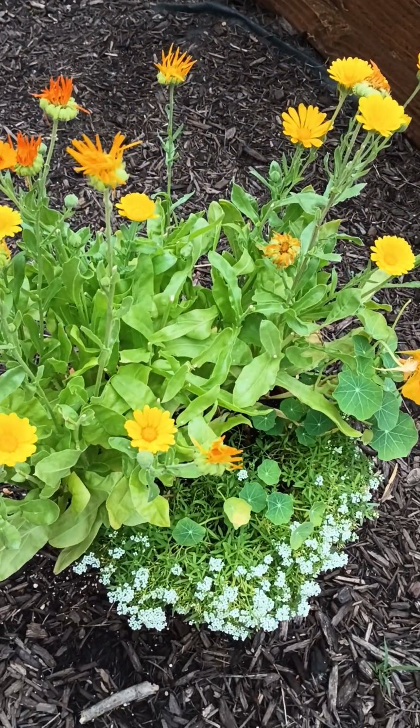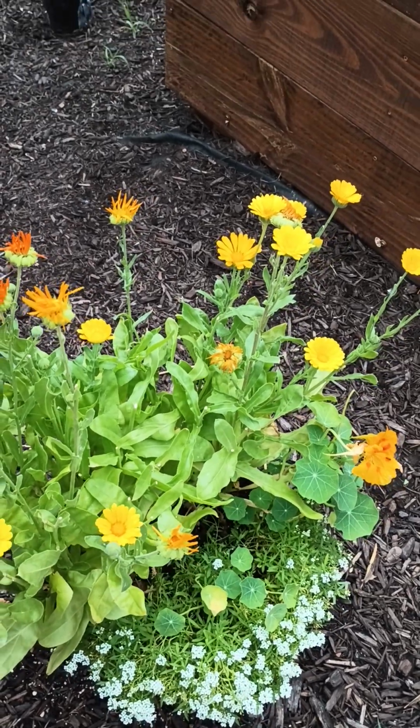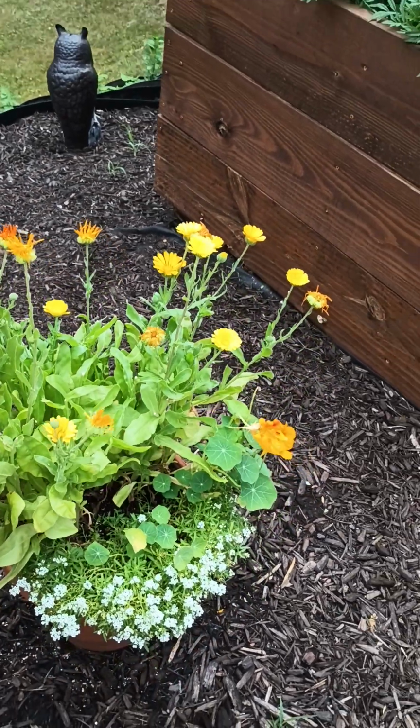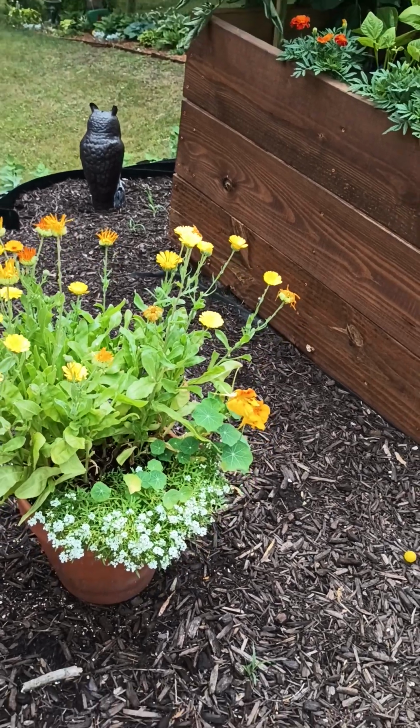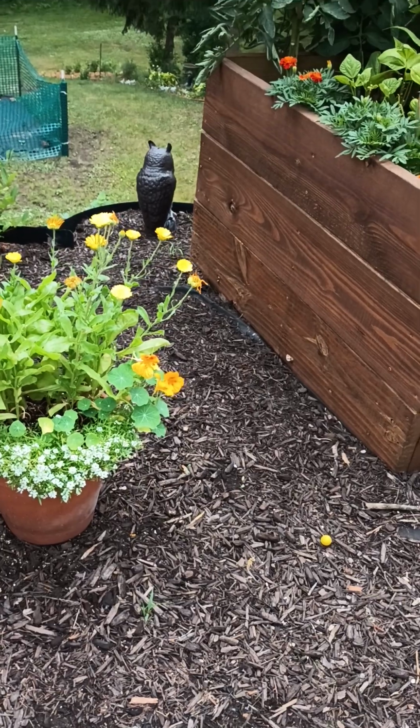One thing I'm learning this year is to not overstuff. You start putting things in, you think, oh, that's not that many plants, and then they start really performing and everything gets a little crowded.